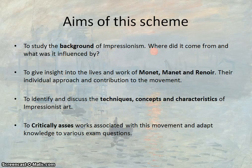Aims of this scheme: to study the background of Impressionism. Where did it come from and what was it influenced by? To give insight into the lives and work of Monet, Manet and Renoir, their individual approach and contribution to this movement. We will study 2 paintings by each artist throughout this scheme.